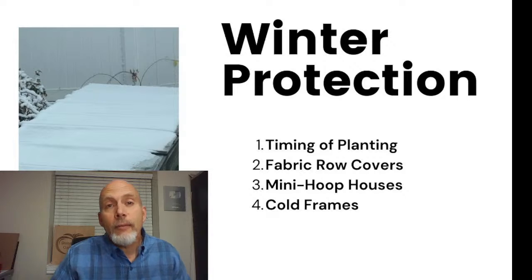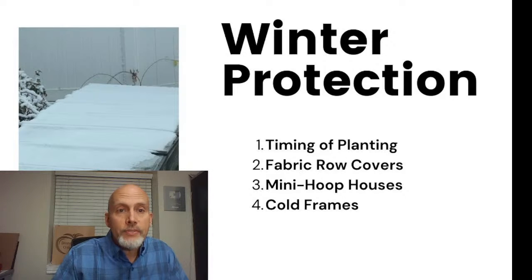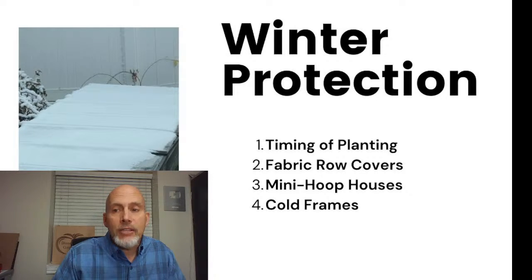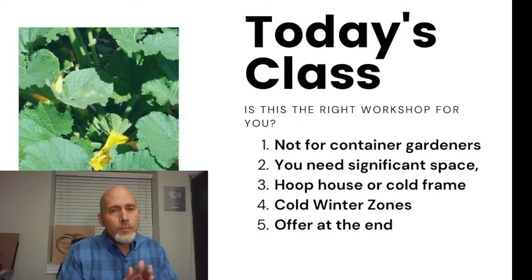Today we are going to be talking about protecting our crops in the wintertime. We're going to cover a couple of different things. I am going to do just a brief review of the timing that we talked about yesterday, just because it's kind of important as we're talking about what we're going to use to protect our crops. Then we're going to talk about fabric row covers. We're going to talk about mini hoop houses, and we're going to talk about cold frames and go through all of those. Today's class is for those of you that garden either in raised beds or in the ground.